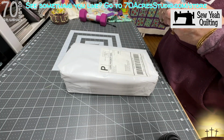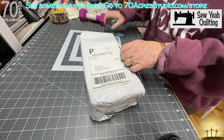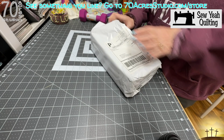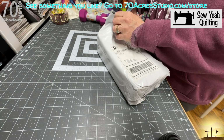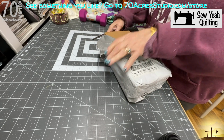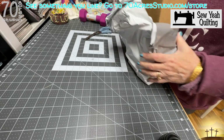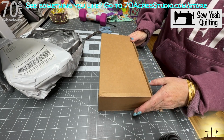Okay, here we are over at the table, and I'm gonna cut open the box. So Yeah does a lot of extra packaging to make sure that your items get there safely. They double bag everything. So I am cutting my way out of this plastic, and then I have to dispose of the plastic quickly because Mr. Dinky likes to eat plastic.